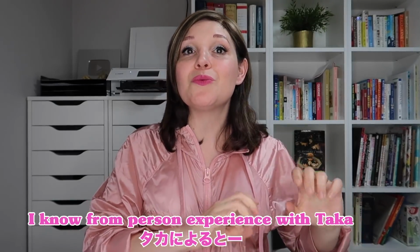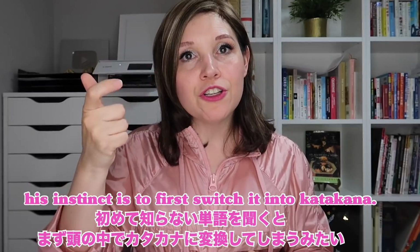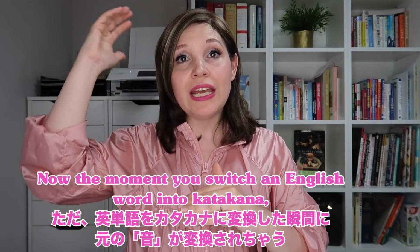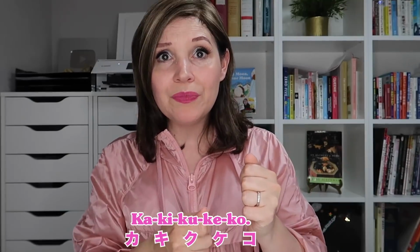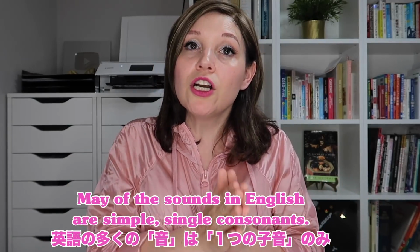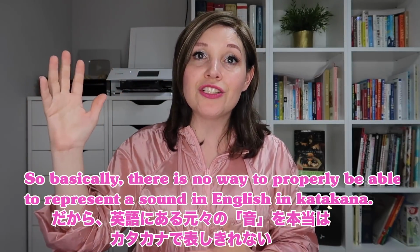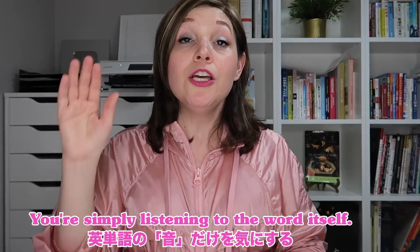I know from personal experience with Taka, he has told me that when he has to spell a word that he's just heard, his instinct is to first switch it into katakana, and then from there he switches it into romaji. Now, the moment you switch an English word into katakana, you're already changing the sound, because most of katakana is consonant vowel. Ka, ki, ku, ke, ko, they end in vowels. But in English, many of the sounds are simple, single consonants. S, t, v. So basically, there is no way to properly represent a sound in English like s in katakana. In phonics, you're not doing katakana, you're not switching it into romaji, you're simply listening to the word itself.